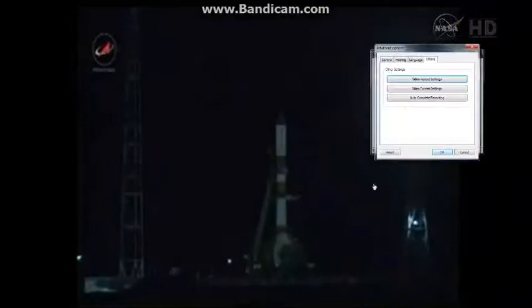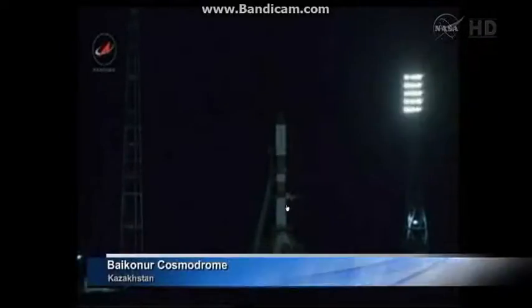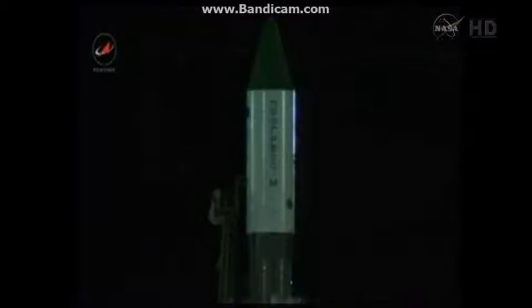Now seeing some live video from Kazakhstan of the Progress 56 on the launch pad, ready to go. Again, that launch is scheduled for 4:44 p.m. Central Time. And of course, on board the International Space Station, waiting for it, we have the Expedition 40 crew.